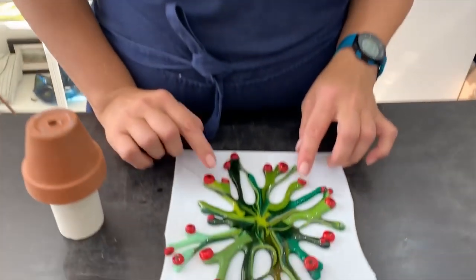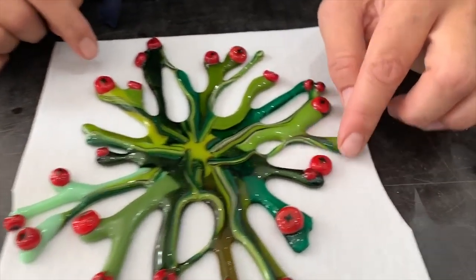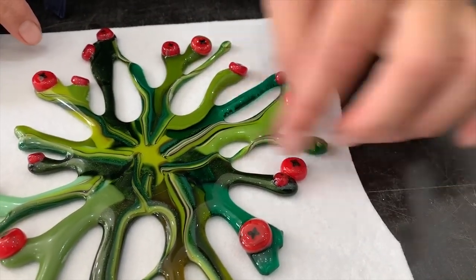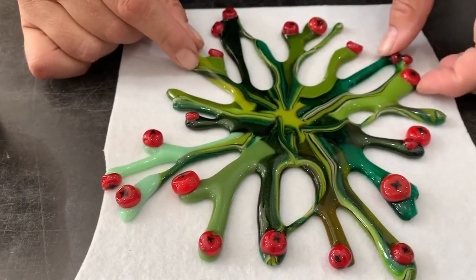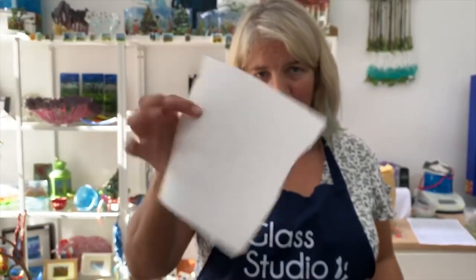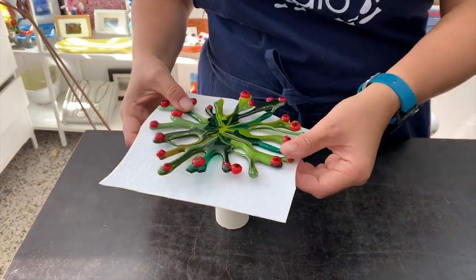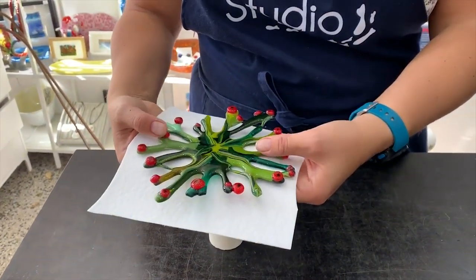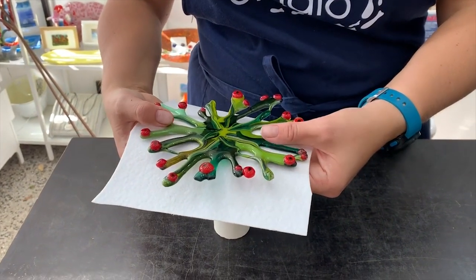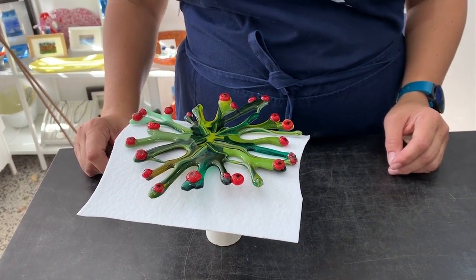So this has now come out with the poppies attached. Got a weird one to slide from there to here. This one's a bit sideways. It doesn't matter. It will all look fine when it's undraped. So there's, again, a piece of 1 millimeter fibre paper going to go between that and the mould. And then this will be draped over it. Again, I tend to use my fingertips just to make sure it's in the centre. And that will go in the kiln now to be draped.